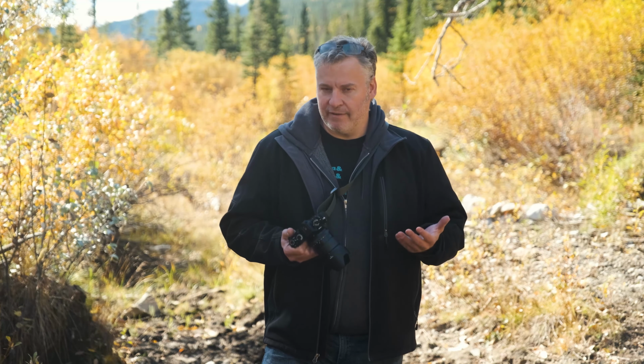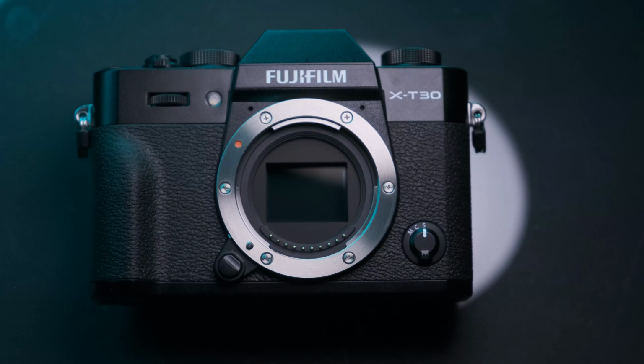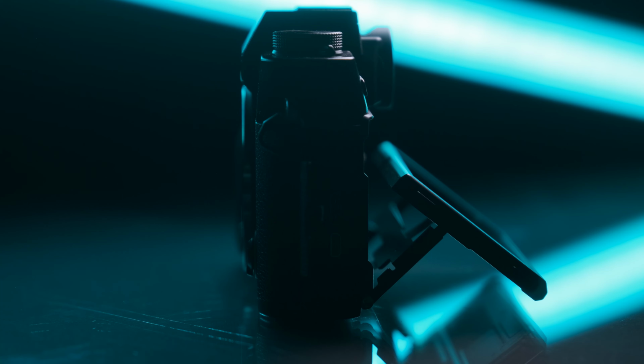Well, it's not really a brand new body or a new camera from Fujifilm. It's basically just a minor tweaking of an already fantastic little camera, the X-T30. Now what they've done with this version here is they've put in a little bigger memory, so the buffer's a little bit better on it. We do have a nice new LCD screen. We go from 1 million dots from the X-T30 up to 1.6 million dots on the X-T30 II.